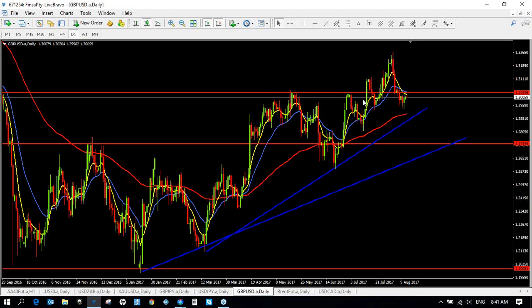It has pulled above resistance. Now it looks like it's potentially a false break, and it's done it for the second time now, come back below that important level at 1302. So I'm just going to see what happens here.